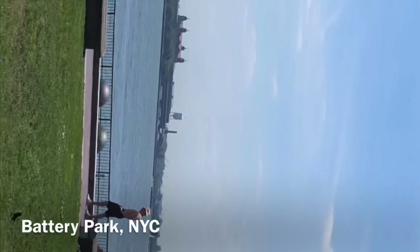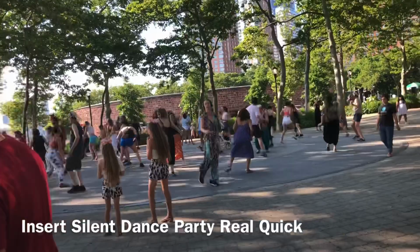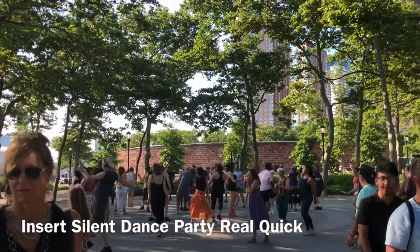This is one of my favorite things about New York City, is this is popping up everywhere. All these silent dance parties. Everyone just dancing. And from the outside looking in, it looks like they're dancing to nothing. But they all have headphones on and they're dancing to the same thing. I think it's genius. What a great way to get everybody dancing.